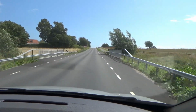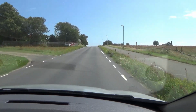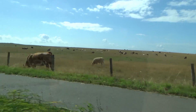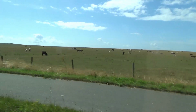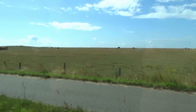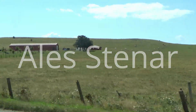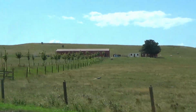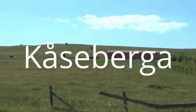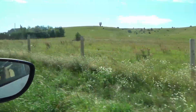You join me as we head into the area from the west, from the area of Ystad, on the south coast of Sweden. The place we are visiting is most well known for the monolithic stone monument called ALES STENAR, or ALES Stones in English. It's also got a very nice fishing harbour called KÅSEBERGA. But the reason we're going today is to check out the paragliders.